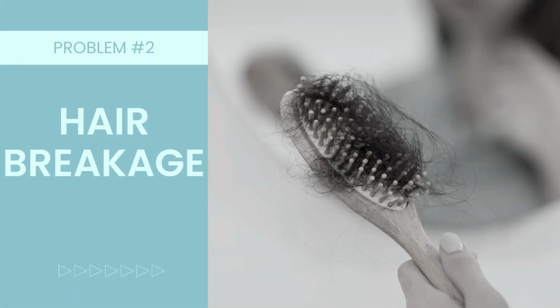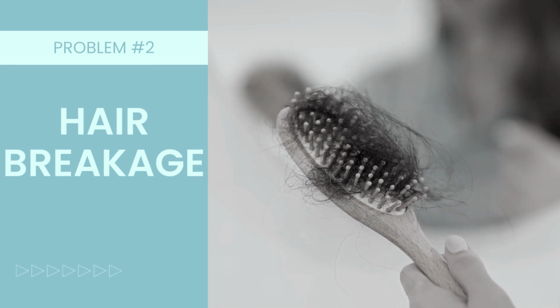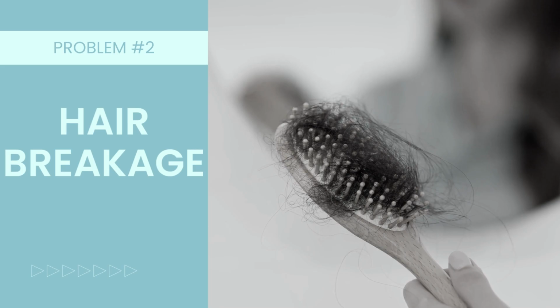Hair breakage is no one's friend. It can result from various causes, like harsh styling and excessive heat. If you want to minimize breakage, opt for hairstyles that put less strain on your hair.